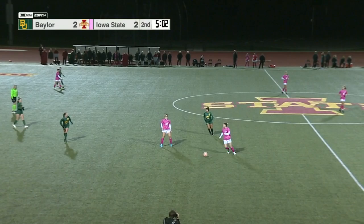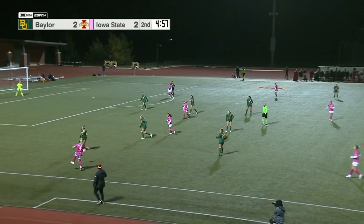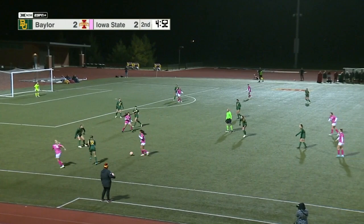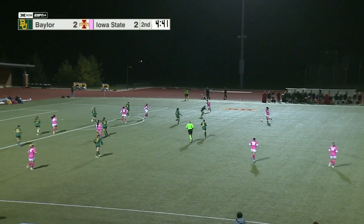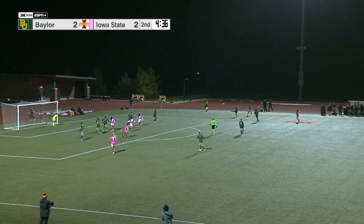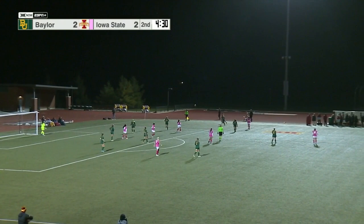Kennedy Adams. Herrera. Brandt. To Herrera. Brandt again. Herrera. Mira Emma. Nice recognition of space. McConnell. That one's headed out. So some good space and good passing by the Cyclones.